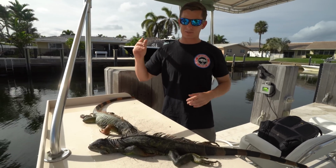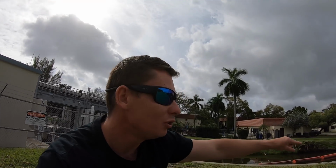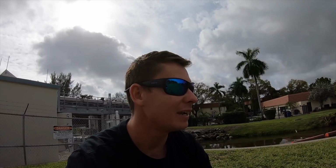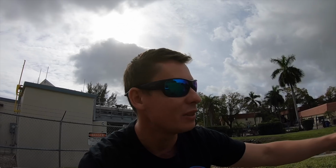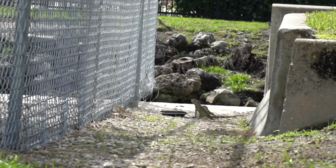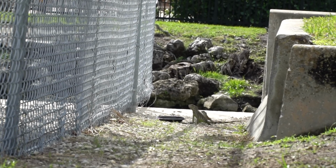Now let's go catch some South Florida green iguanas. All right, guys, I just rolled up to the first spot, and there's this little ledge right here. Brooke and I were here yesterday. Sun's coming out, and you can see them moving. They're all staging up to go on the bank so they can suntan. But let me show you if I can sneak up on these guys.